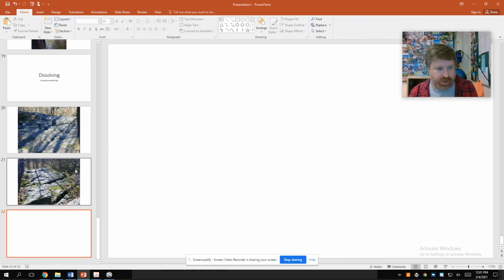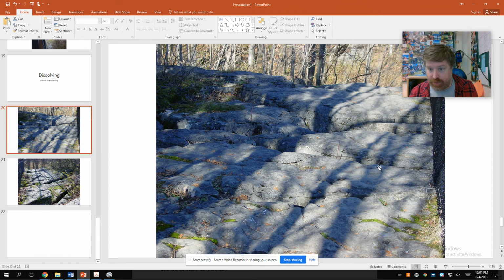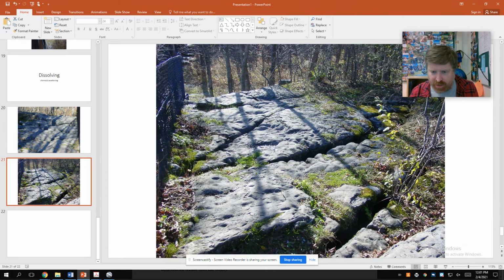This is Clark's Reservation State Park, which I really recommend you go to. Another great one. Limestone bedrock. And if you can see how it's all kind of rounded off, where the cracks are, there's a little bit better angle. Where all the cracks are, these have gotten really wide. If you're not paying attention, a leg will fall right in there. You won't get swallowed up in a deep hole. But it's all rounded off because it dissolves in weakly acidic rain.